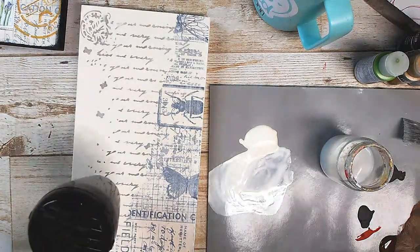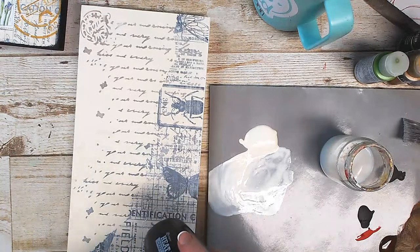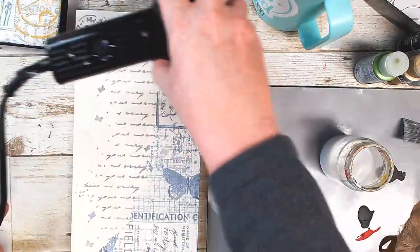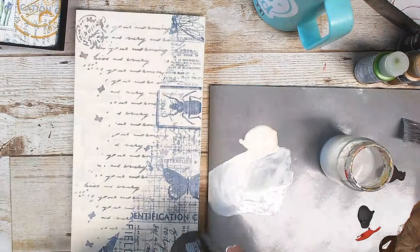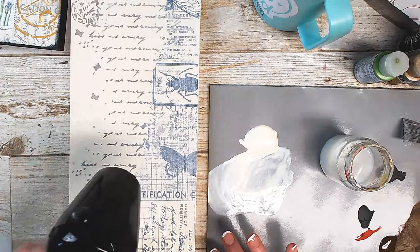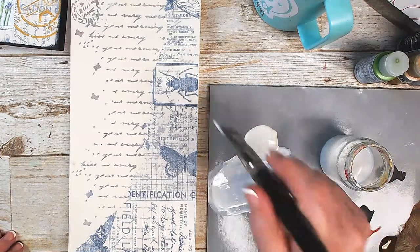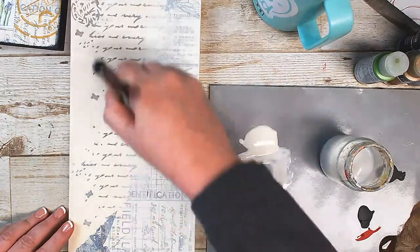And again, because I'm using a fast dry glaze or water, it doesn't take very long. So you can see that as that dried, it got a little bit darker. So it's not nearly as subdued as I would like it just yet. But we're getting there. So I'm going to give it one more coat. There we go. And go right over top of it. Don't panic if it looks really light. Remember, it's going to change a little bit as it dries.